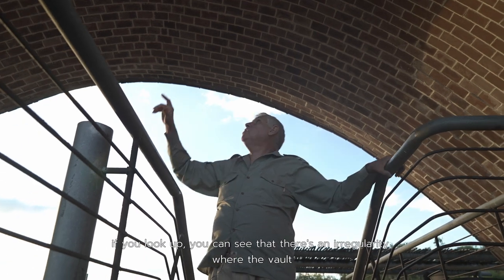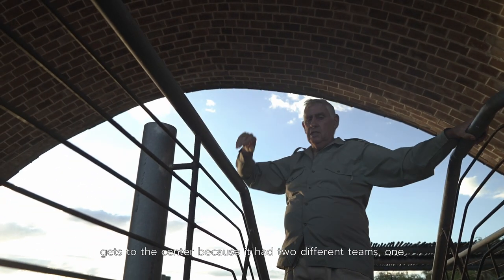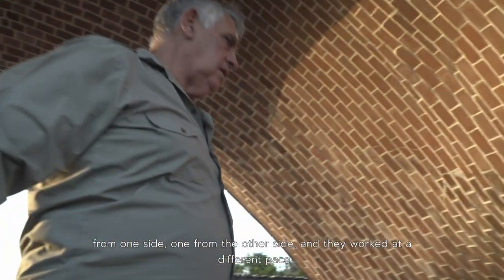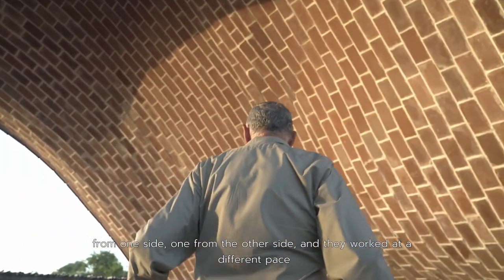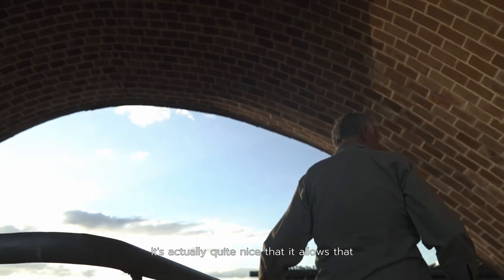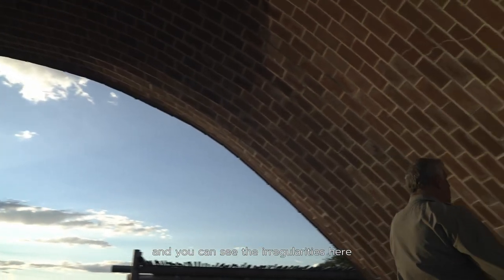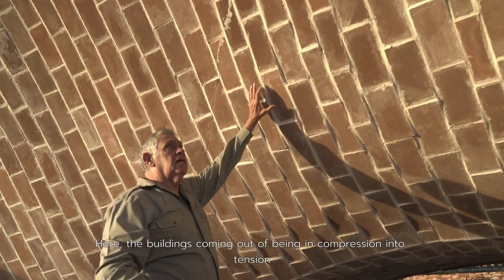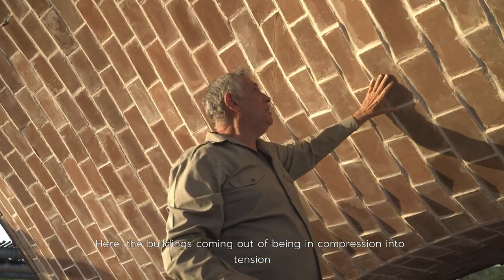And you'll notice on this particular vault, if you look up, you can see that there's an irregularity where the vault gets to the center, because it had two different teams, one from one side, one from the other side, and they worked at a different pace. It's actually quite nice that it allows that. And you can see the irregularities here, okay? Here the building's coming out of being in compression into tension.